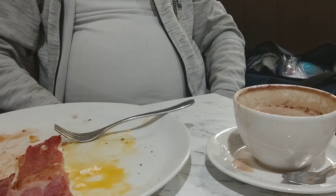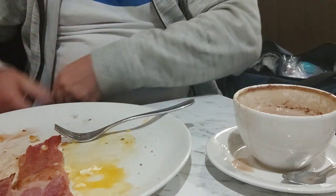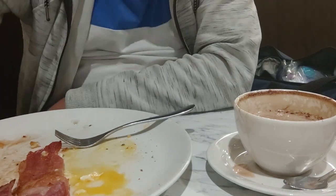Wow, this is perfect. Oh, look at the size of my belly. You can tell I'm a hungry lad. Needed breakfast this time of morning. I didn't have a meal, I just had a sandwich last night. That was it, and I had a tiny burger in the afternoon, so I was desperate to have something now. I was really hungry.